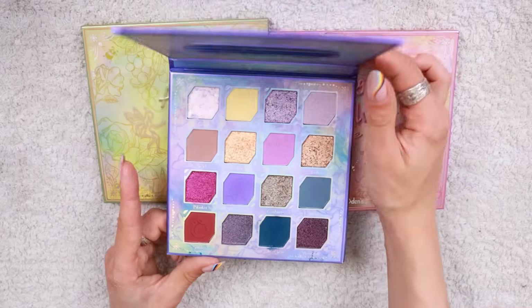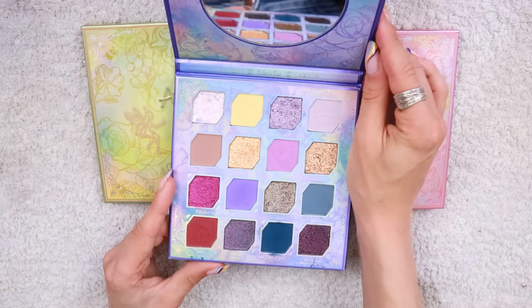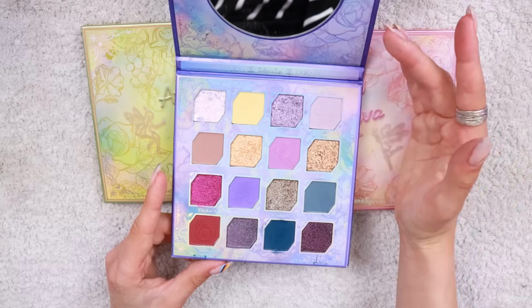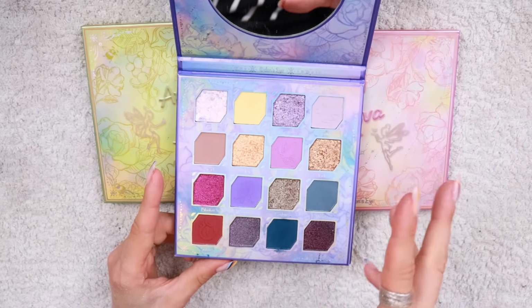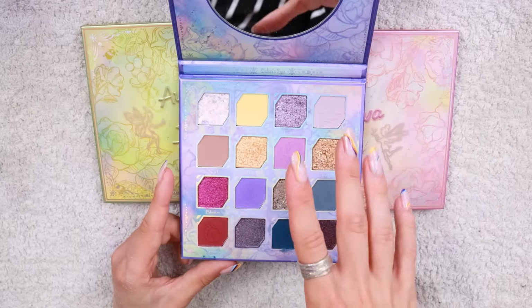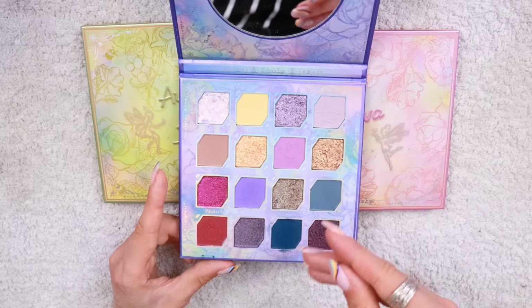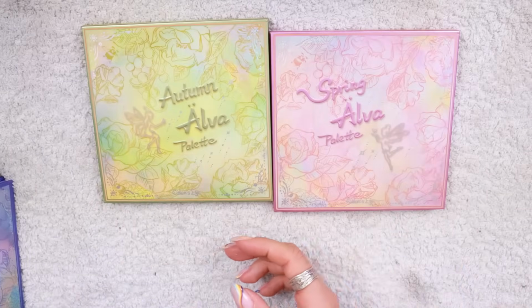And I really, really like this. I was expecting not to like this. I was expecting this to be another warm purpley palette, but I've kind of made it work for me. I've kind of got to know the shades almost, and that's what I want from my collection. I want to be able to get to know the shades, get to know how I like to use them, and I think I've definitely done that with this.